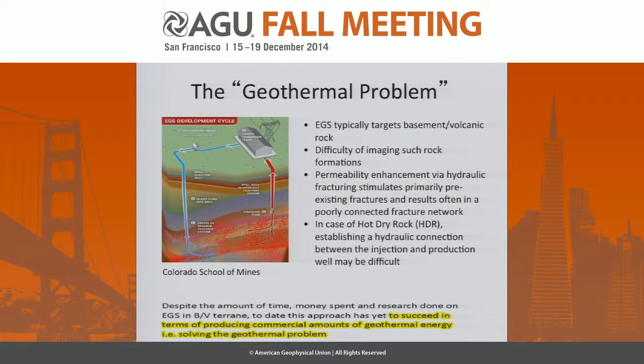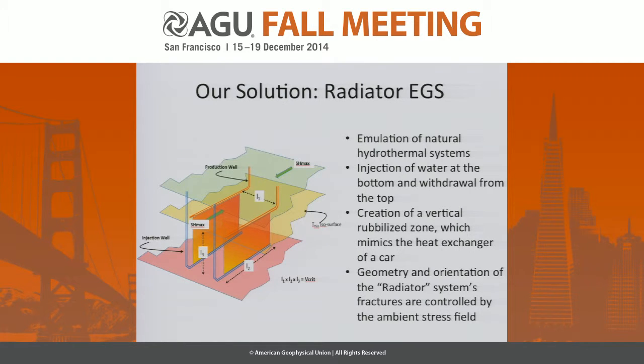A lot of money has been spent in order to make EGS, enhanced geothermal systems, work in basement and volcanic rock formations, but to date it has not been possible to extract very large amounts of geothermal energy from these formations. I'm not saying that it's impossible, and there are also examples of smaller plants that operate, but large plants, we have not been successful so far. And so this is the reason why we are proposing a new concept for extracting geothermal energy from the ground.